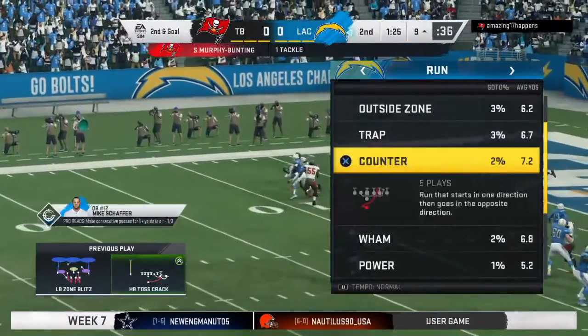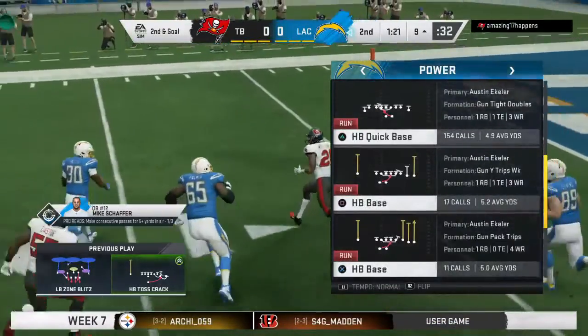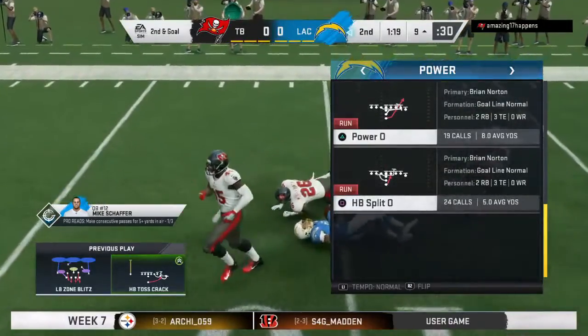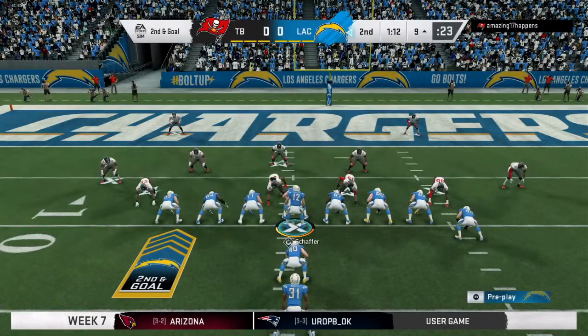No gain on the play that time, and it sets up 2nd and goal, a shot from the 9 on 2nd and goal.